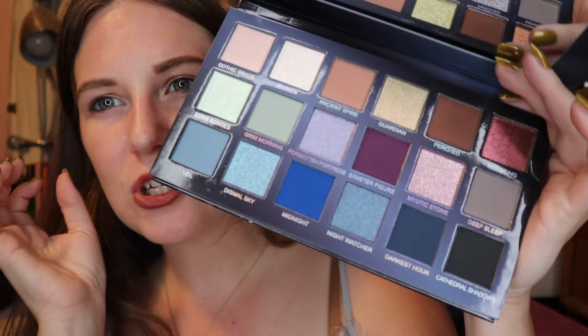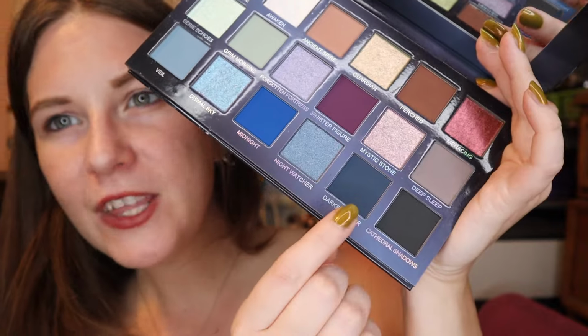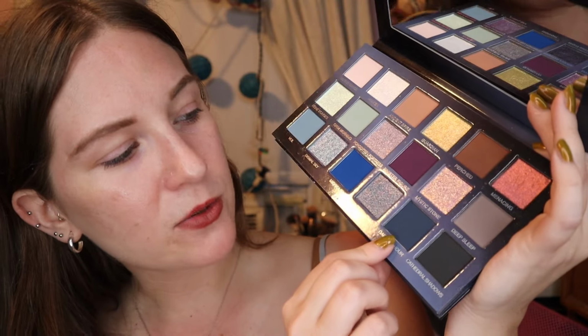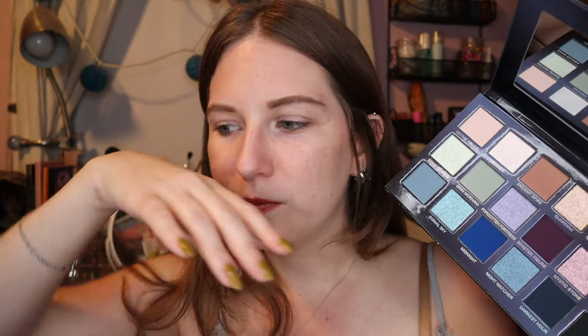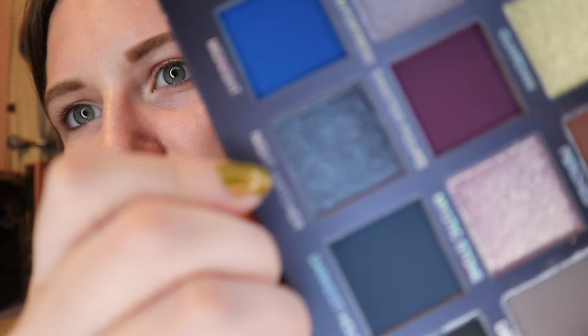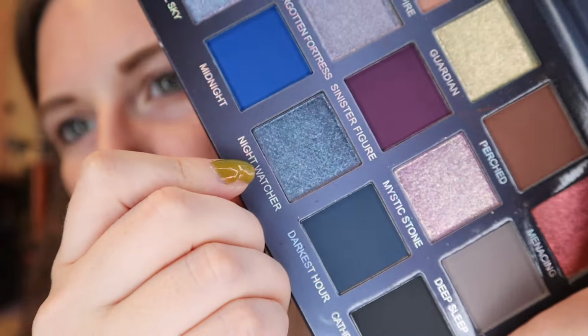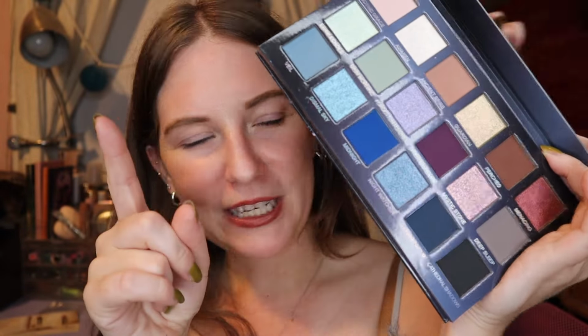I'd say the shadows that I'm least excited about are probably these two. I just feel like I always have beef with navy shadows. I never feel like a navy shadow makes it look better. If they said choose one format and color to make poof out of existence in eyeshadow, I would say navy mattes. And I mean, the formula for this looks pretty, but a dark blue shimmer like that, I feel like I'm not going to get use out of, but everything else I'm pretty damn excited about.